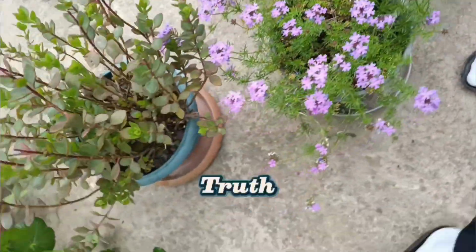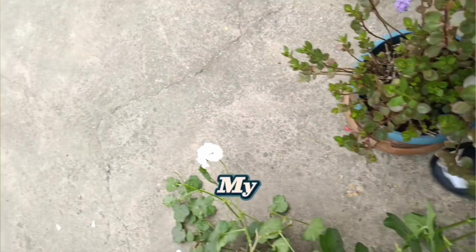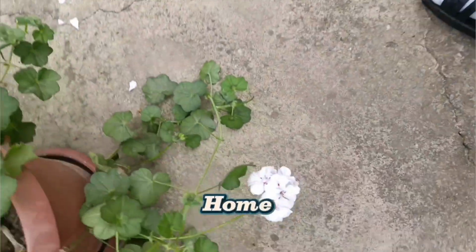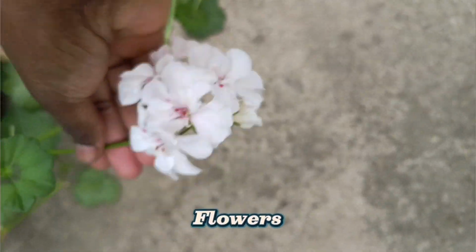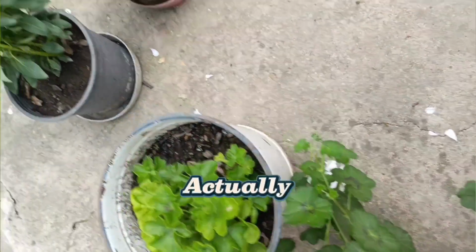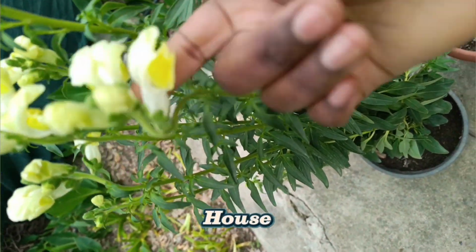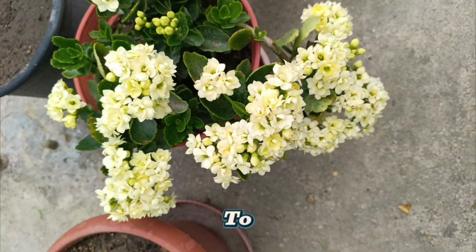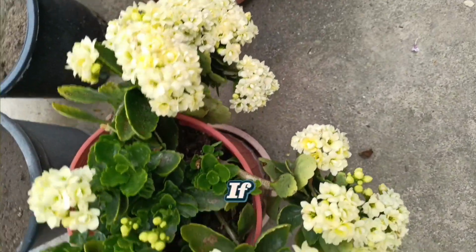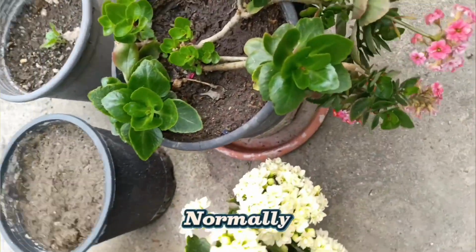Now, here is the truth. My office, where I work from home, in my normal home, doesn't have a beautiful flower, and I wanted one. I wanted some garden flowers, not garden, some home flowers. I don't know if we can put these inside the house, but my mother-in-law told me that they cannot survive well because they are used to being outside, and it is best if we find another one. So all of these are in the garden.